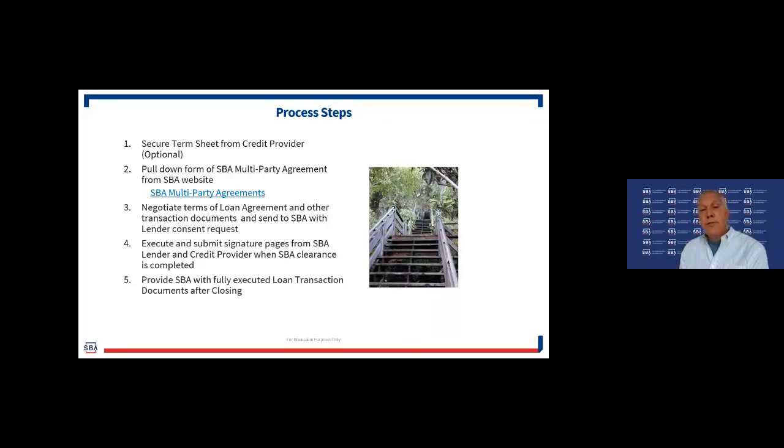Next, negotiate terms of the credit agreement and send along all transaction documents to SBA prior to execution for the agency's consent. When requested later by SBA, provide executed signature pages from both the creditor, lender, and any other intermediary, along with transaction opinions of counsel from both parties. Finally, upon receipt of SBA's consent letter and closing of the transaction, forward a fully executed set of transaction documents to SBA.